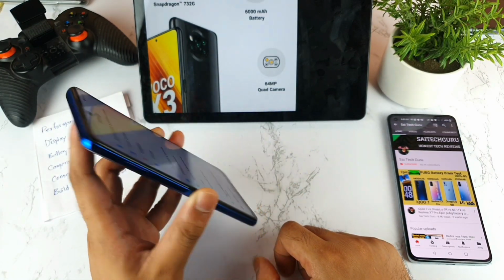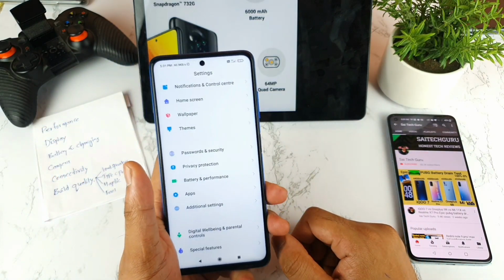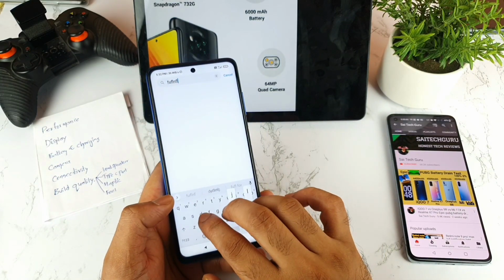Regarding the port, it is a USB 2.0 Type-C, and the storage is UFS 2.1, I think 2.1 or 2.2. And the haptic feedback is really good. Not that great, but really okay, I would say.